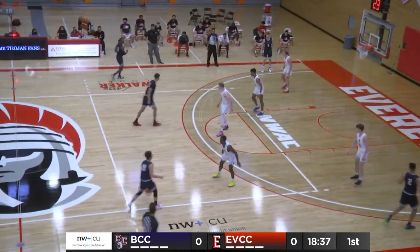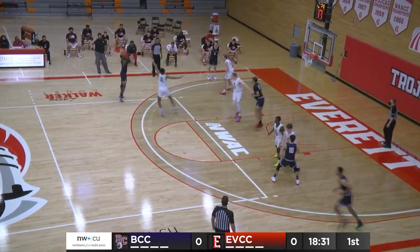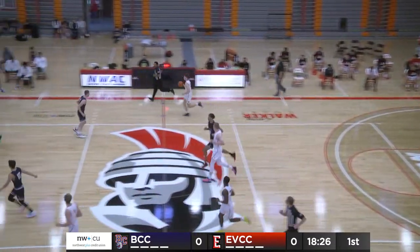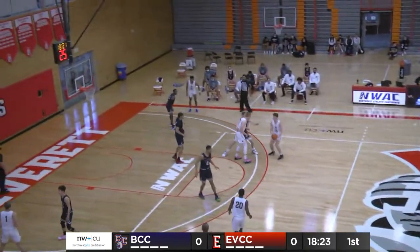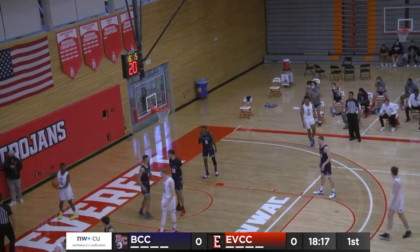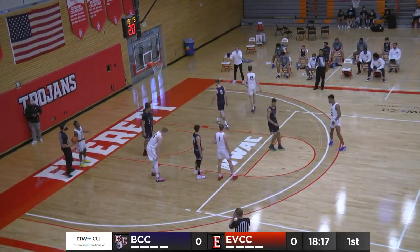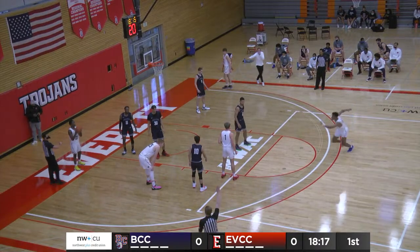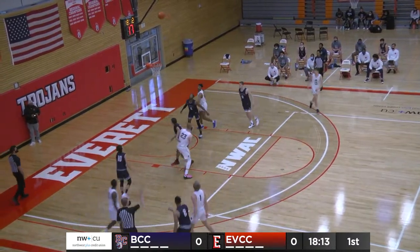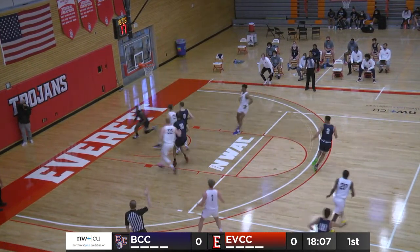Z across half court. Guarded by Dilworth. Get it to Baker. He'll shoot a three. Off the rim. Milliken across. Gets it to Dilworth. He'll drive. Gets it blocked. Kai Warren with the block. Out of bounds. Trojan basketball, 20 on the shot clock. Set out to Howe. He'll shoot three. Off the rim, no good. Rebound goes out to Howe. He'll shoot it back up again. That's short.